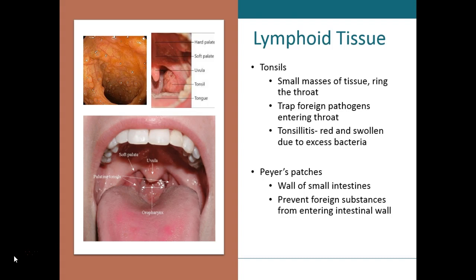There are many lymphatic nodules that are small and solitary, so just one little nodule all by itself. But in other areas, you have large aggregations of these lymphatic nodules. One area where we have these lymphatic nodules aggregated are in the tonsils that are in the pharyngeal region, and also aggregations called Peyer's patches in the ileum of the small intestine.